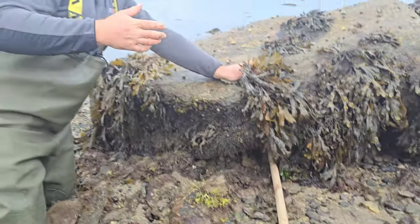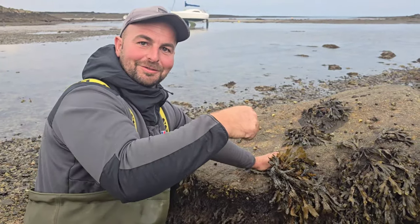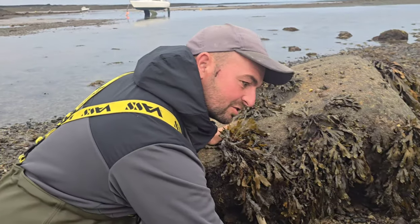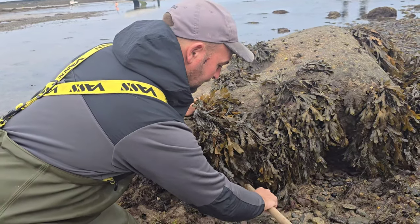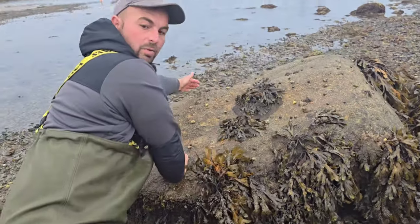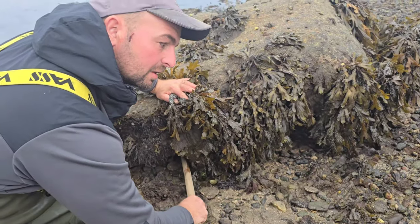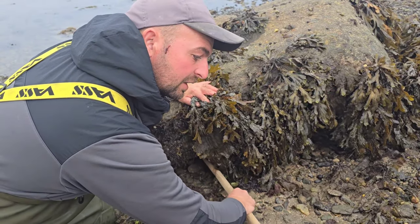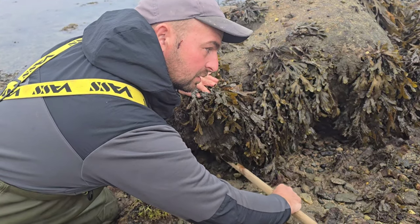So a lot of the time you can't actually see what's in the hole, but when you put the hook in, you'll feel something nibbling at it. Tap it. So that's a mega deep hole, that is. This hook now, I reckon, is way back there. I can't see a thing, and I haven't felt anything yet attack that hook. I'm just being very, very gentle. I don't want to smash anything.